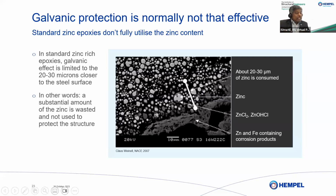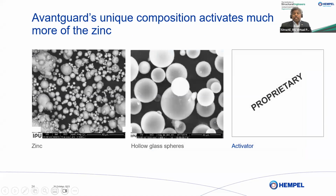So you need to understand that we need to have an activated zinc system. Hempel, with about 10 years of research, has come in with an activated zinc system, which basically removes or minimizes the insulation. It ensures that the zinc is electrically active. It is a Zn++, okay?